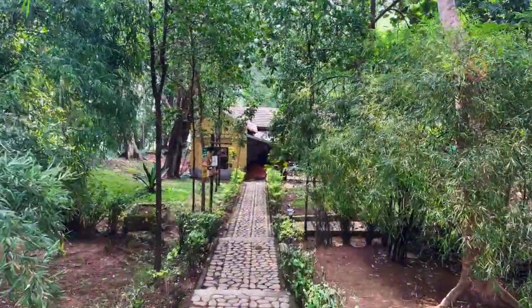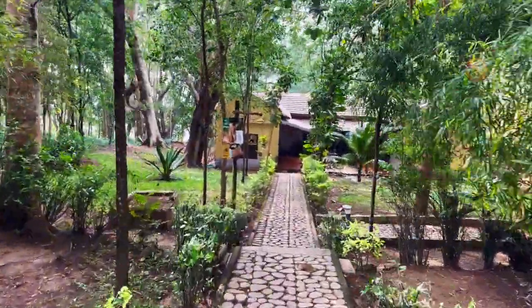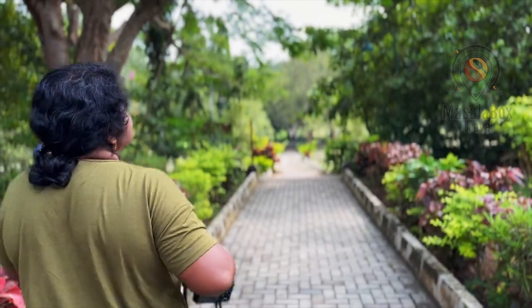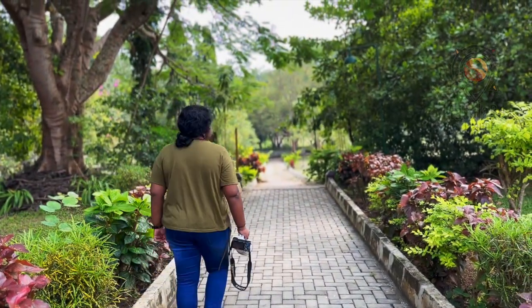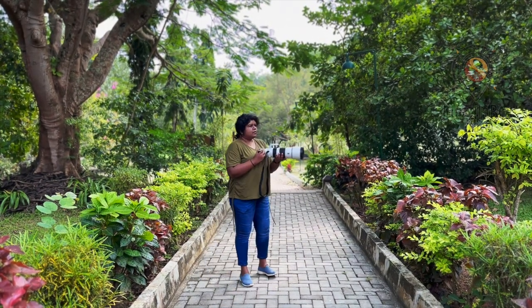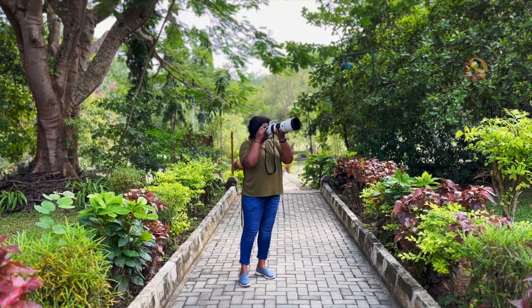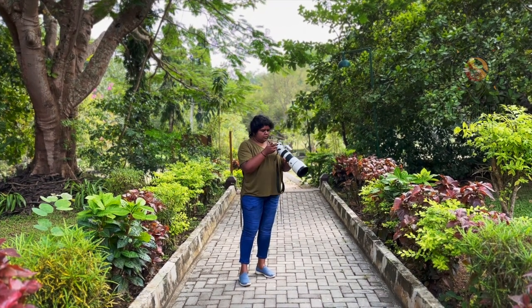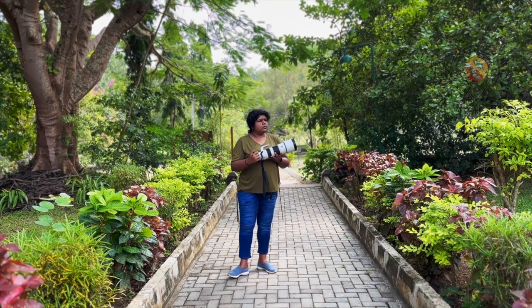There is a spa if you want to rejuvenate yourself, but I did not get to try it. My pastime between the safaris, I spent around the property itself. There were so many birds, butterflies, and really interesting insects, creepy crawlies around the property as well, that kept me occupied.